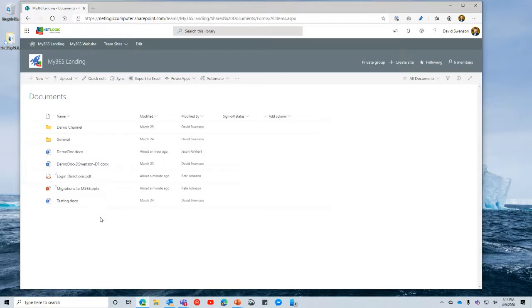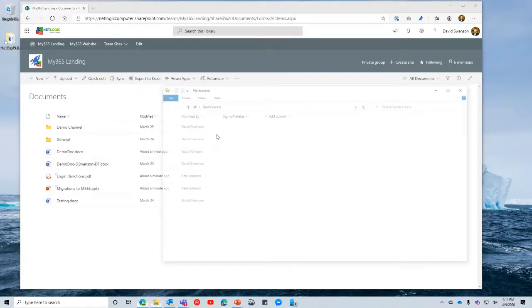This is great, but what if I want to work in a more, and I'm using air quotes again, legacy fashion? What if I want to use my File Explorer or my Finder on my Mac to access these files? How do I sync these things down? Well, a couple of ways. You could manually sync this down to your computer so it becomes available inside your File Explorer or your Finder on a Mac.